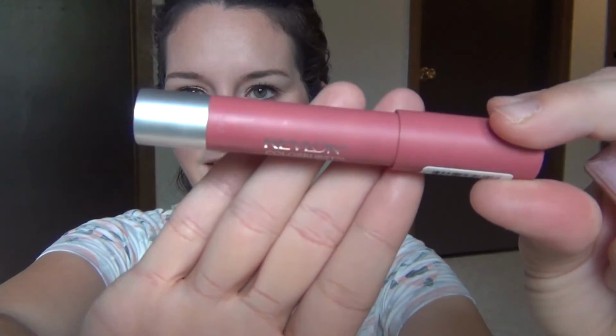For my lips, I decided to go with the Revlon Colorburst Matte Balm in the shade Elusive. These are actually really nice. This is the first one I've ever tried, and I got it not too long ago. It's a really pretty pink shade that goes with everything, and it's kind of like a stain. It stays on your lips for quite a long time, so I'm impressed by this.